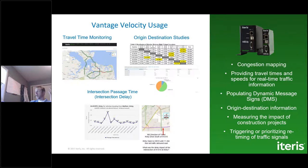Velocity has a multitude of uses. You've got congestion mapping. You can provide travel times and speeds to real-time traffic information. So here in Oregon, we have a statewide TripCheck website that allows users to pop on real quick and see what the travel times are throughout the state. You can populate dynamic message signs with these. You have origin destination information. So this is one of the most common uses, to update travel demand models or signal retiming.